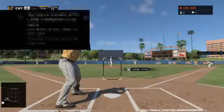Strike. Fast. Catch on quick. It's in here.